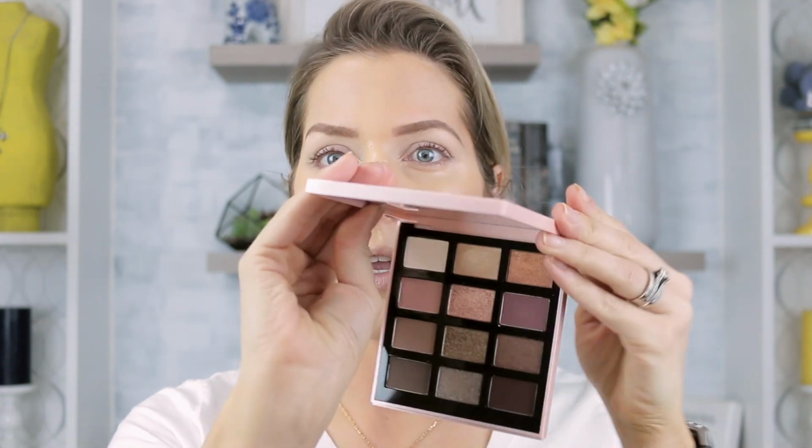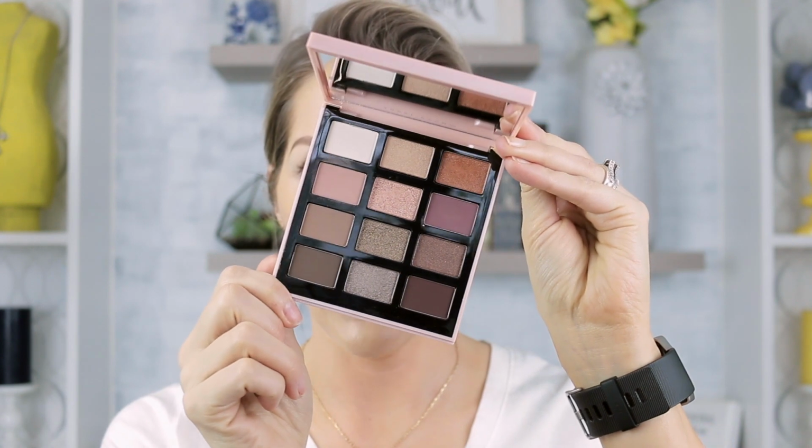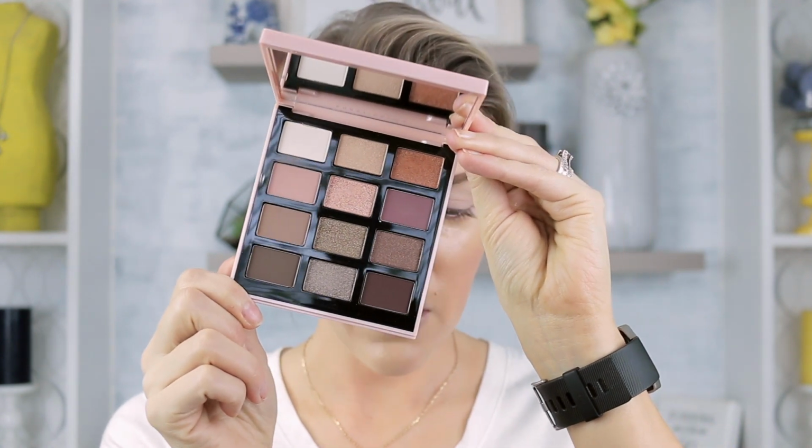I don't need this one at all. But this is the Nude Drama 2, again, palette by Bobbi Brown. I have used this once.